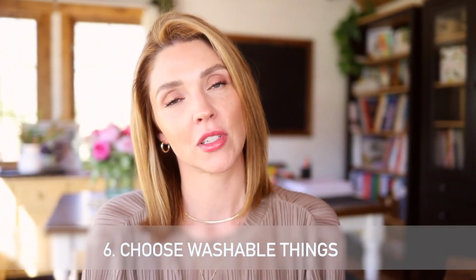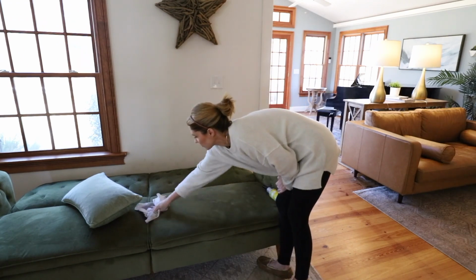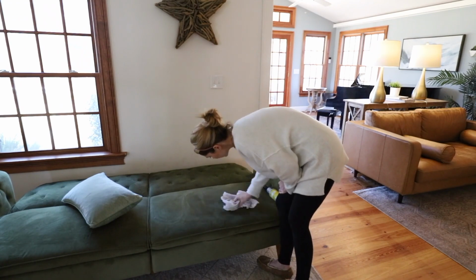I think it's cute. So, tip number 6 is to choose washable items. We have always tried to kind of choose furniture that's conducive to having a lot of kids and pets. So whether that be choosing slightly darker furniture, looking for really, really durable fabrics, or leather is great, or washable items. So for us, that's really the number one thing is, can I unzip the cushion cover off of this, set the cushion aside, wash the thing. And as long as I can wash it in my washing machine and then air dry it, I'm good to go.